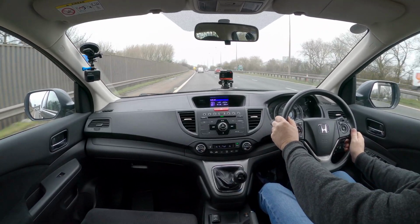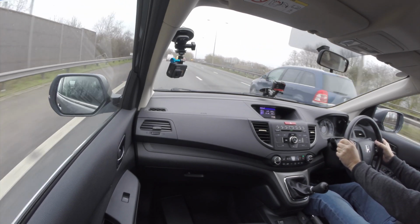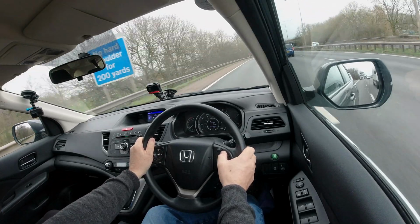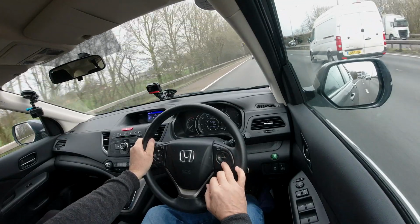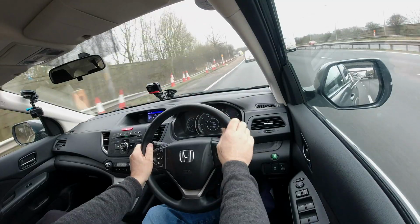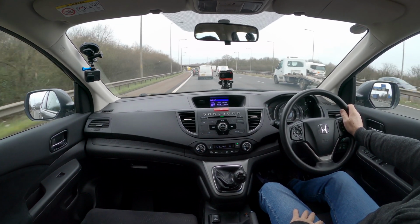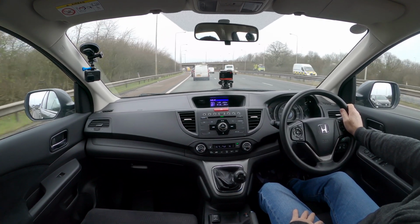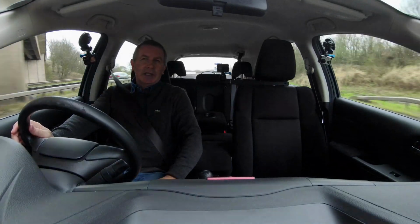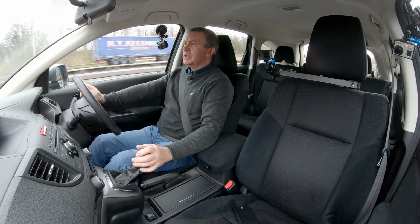There we go. So, switch cruise on there. Set, using the bottom button, the minus button, and we can plus it here. Well, I don't want to go too fast. There's big signs saying strong winds, and there's a van tanking up the outside there. Nice and quiet. Just sneaked up to 70 there, so got it in 6.